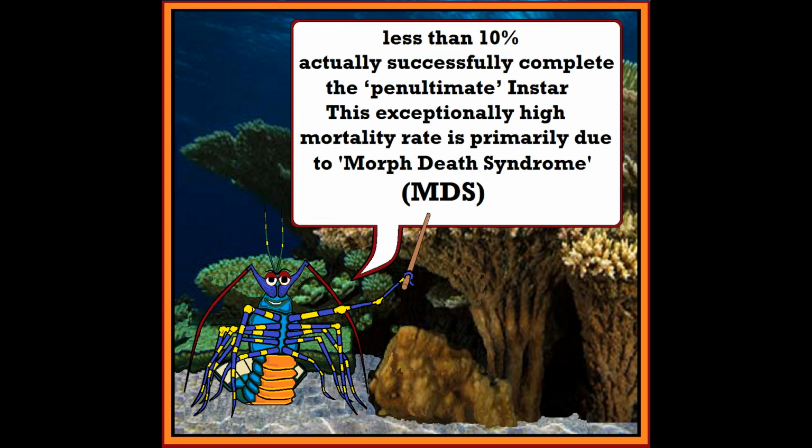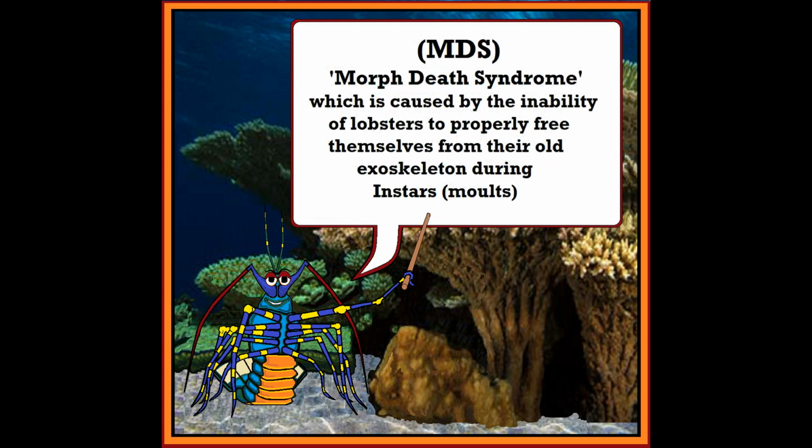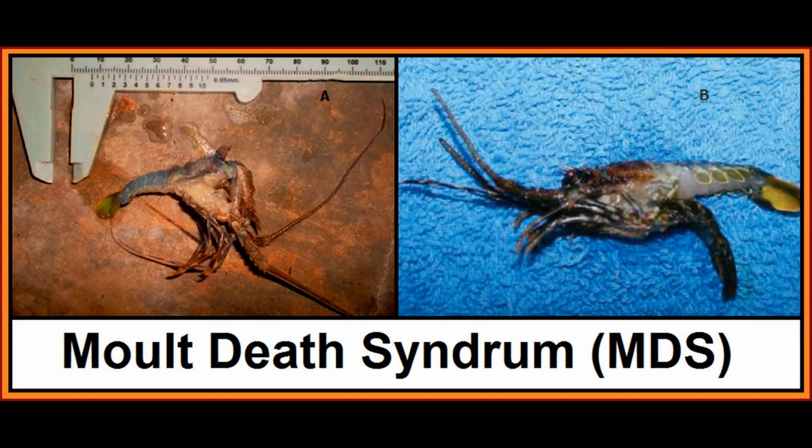This exceptionally high mortality rate is primarily due to morph death syndrome, MDS, which is caused by the inability of lobster to properly free themselves from their old exoskeleton during instar molts. Researchers believe that MDS during the penultimate instar is due to diets lacking in sufficient nutrients during their phyllosoma developmental stages.